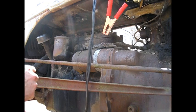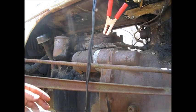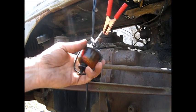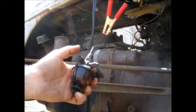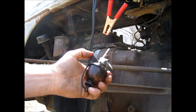Just for info, I took off the fuel bowl, which I happen to have right here. It's gummed up pretty bad. The valve won't move, but the bottom comes off nice and smooth. And it came out of the tank easily. And the metal fuel line surprisingly came right out.